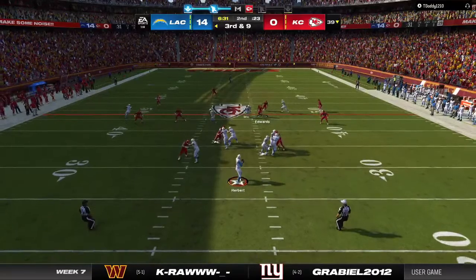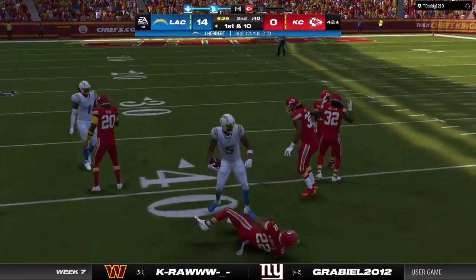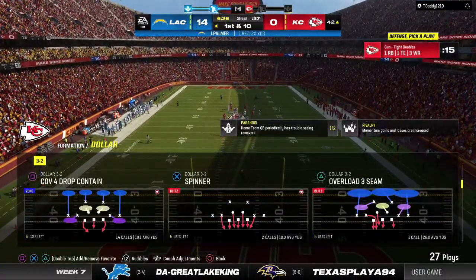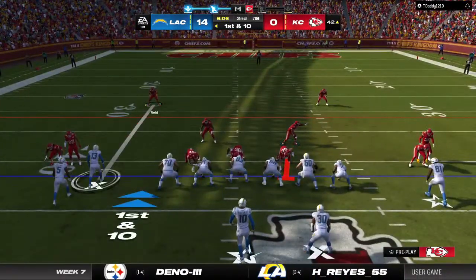Now Herbert with it, looking to pass. That is caught. And he is going to have the Chargers first down as they're able to get the 3rd down conversion. It's a gain of 20. First down, Chargers.